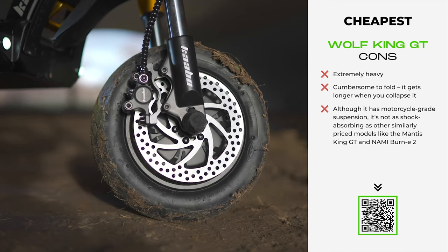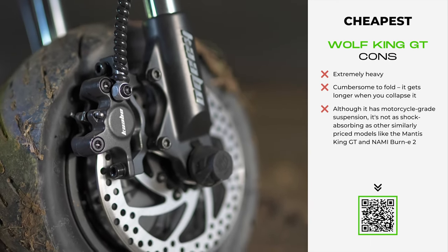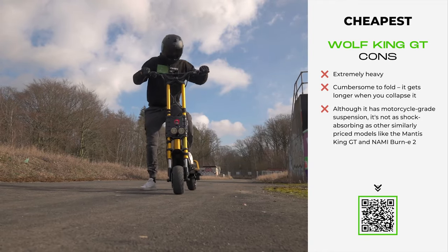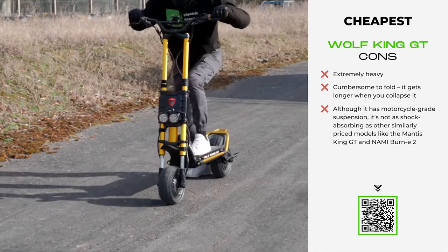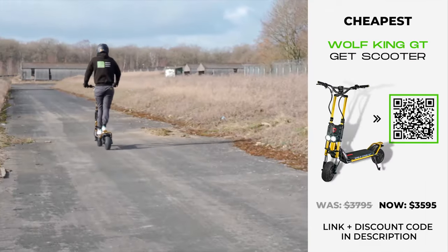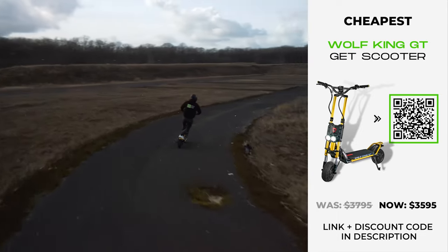And you can even enable the anti-lock braking system, which works by rapidly increasing and reducing braking pressure multiple times per second to stop the wheels from locking up and skidding. Ultimately, if it's high octane thrills that you seek, then the Wolf King GT delivers a punch of power that will leave you gasping for air.